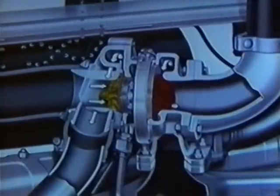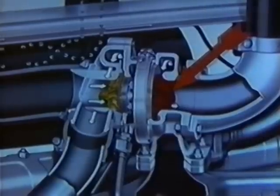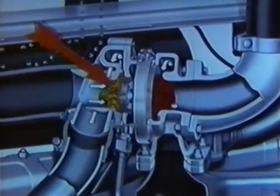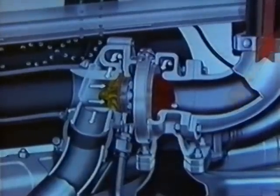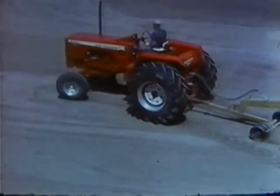In operation, the natural exhaust spins a turbine on the drive shaft. This action in turn spins a rotary compressor, which results in a greater volume of air being forced into each combustion chamber to give you more horsepower and better fuel economy. The spinning action of the turbocharger breaks up the exhaust sound waves so that no muffler is required on this engine. There you have it.